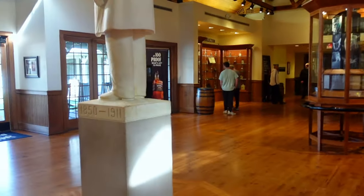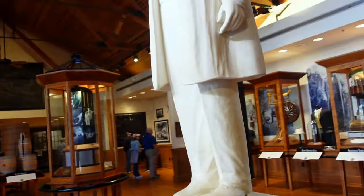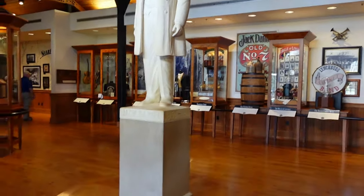This is pretty cool. So here's Mr. Jack Daniel's right here. Pretty freaking cool.